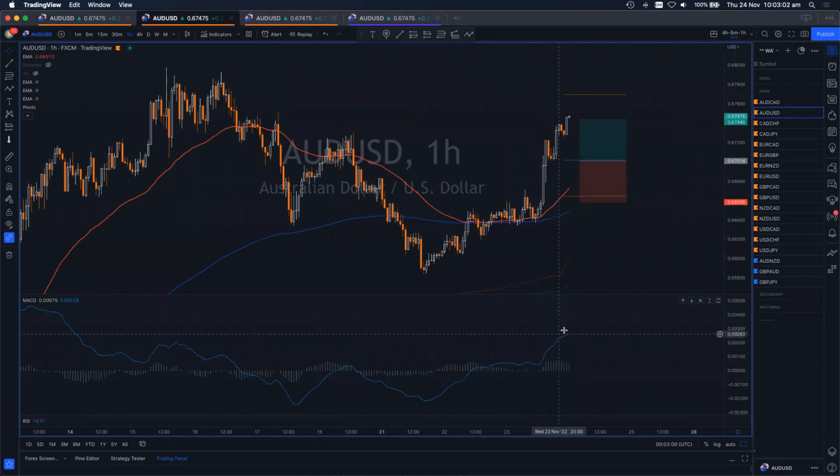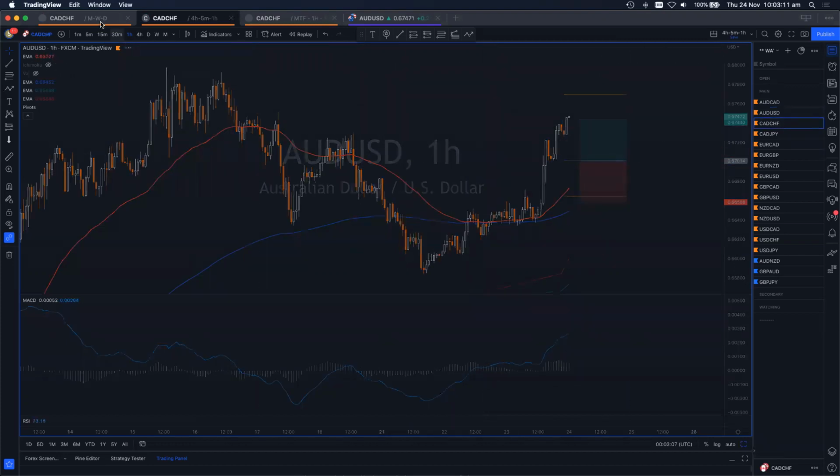Big move, so big MACD. Chance for MACD divergence is pretty small. We'll have a look as we go through them. But so Aussie dollar, another nice looking one. CAD Swiss.